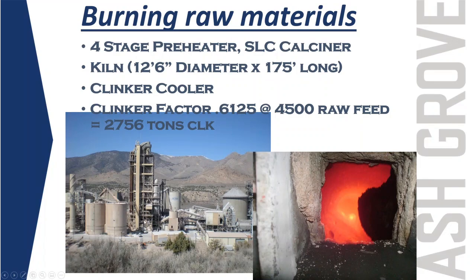We have a fire in the bottom of the tower that is heating the air in the tower, and as the material falls, it's kind of a giant counter current heat exchanger. As the material falls down, the energy from the air transfers into the material and heats the material up.